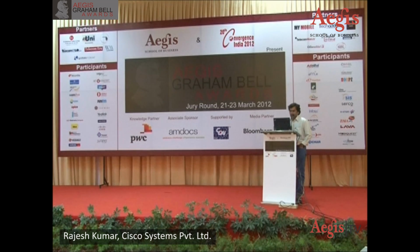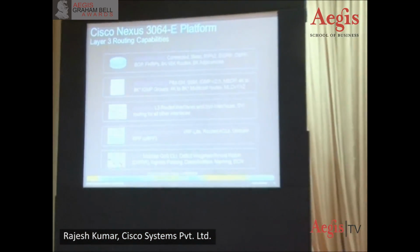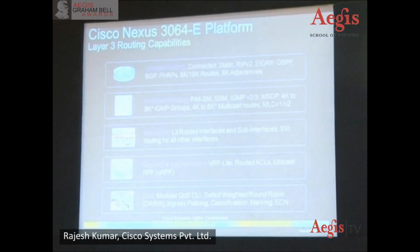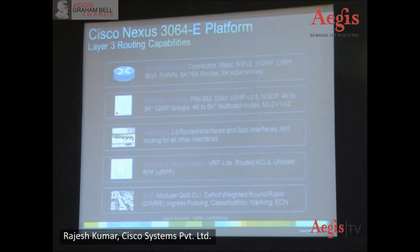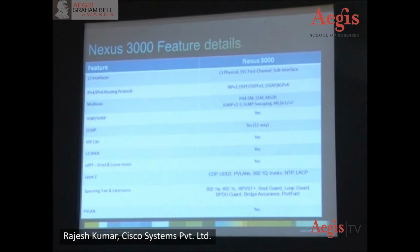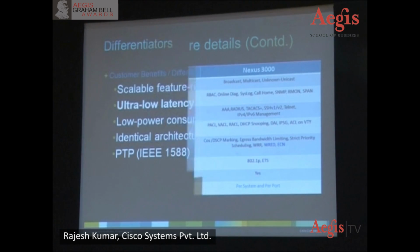I will be touching on layer 3 routing capabilities. Of course, we support major features like unicast routing, multicast routing, and various kinds of L3 interfaces, security and segmentation requirements, and QoS, and the list goes on for sub features within these primary main features. Again, this slide highlights some of the sub features within the major features we are supporting. I guess the point I'm trying to convey here is that feature richness is one of the differentiators in our products.